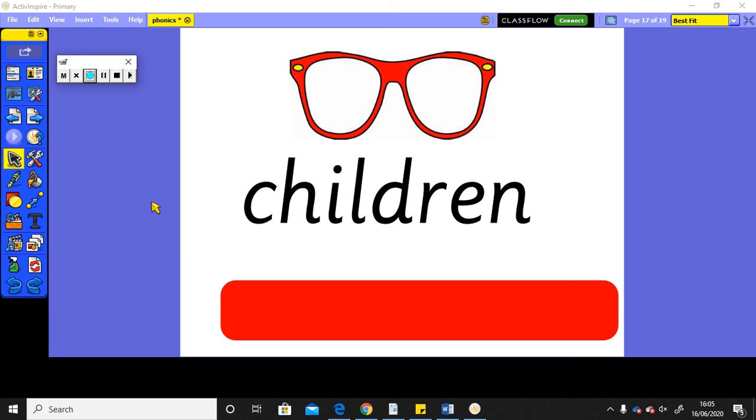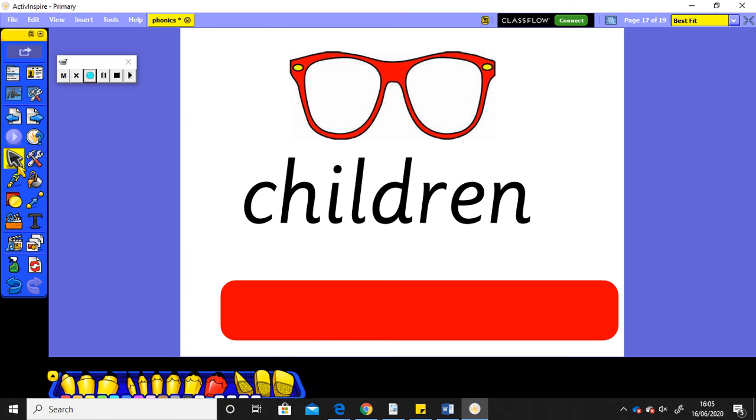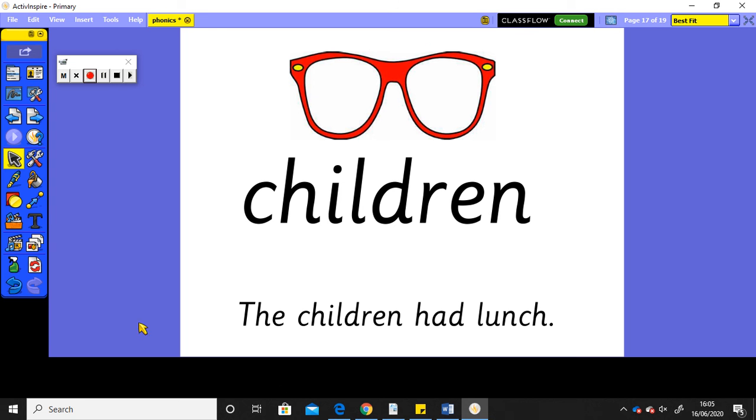So here is our first keyword for today, and it's the word, let's have a look. Children, children. So it's the word children. So take a good look at that word because we want to make sure that we can recognise it. It comes up all the time in our reading books when we're reading stories. Children. Okay, let's see if we can read it as part of a sentence.